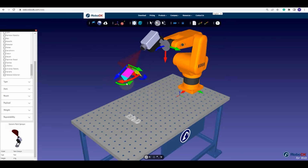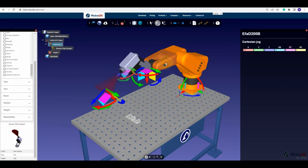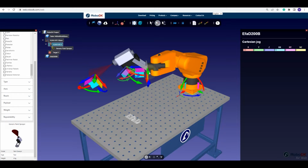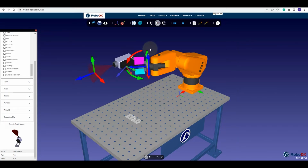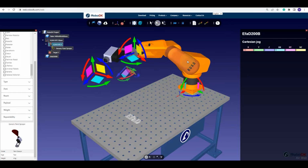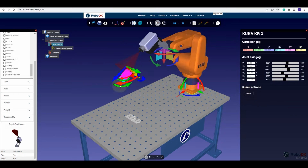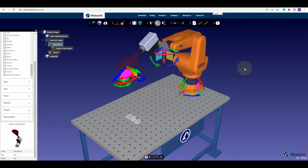Just to show you, if I move somewhere and I lose where my home position is after so many different movements, let me just do all these movements, and let's say I messed it up. To get to the home position, double click on the robot, wait for the window to appear, and click Home there, and that will get it to the home position. So this is always a way to get back to the home position.